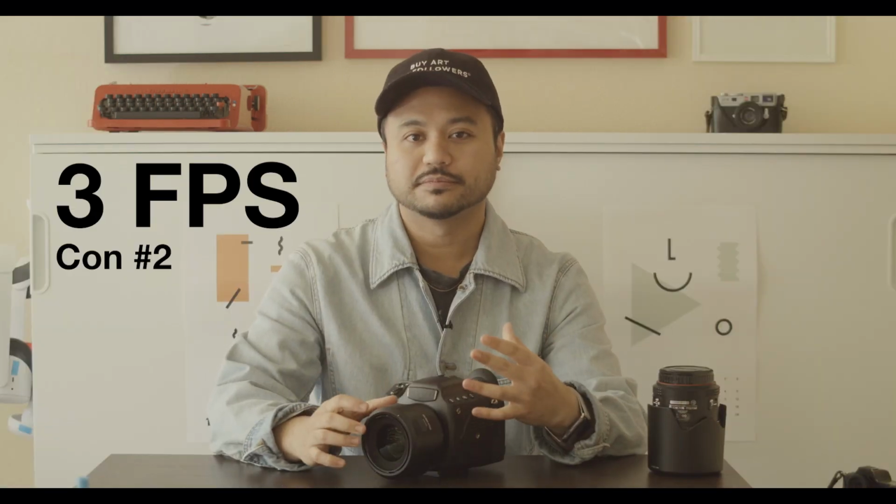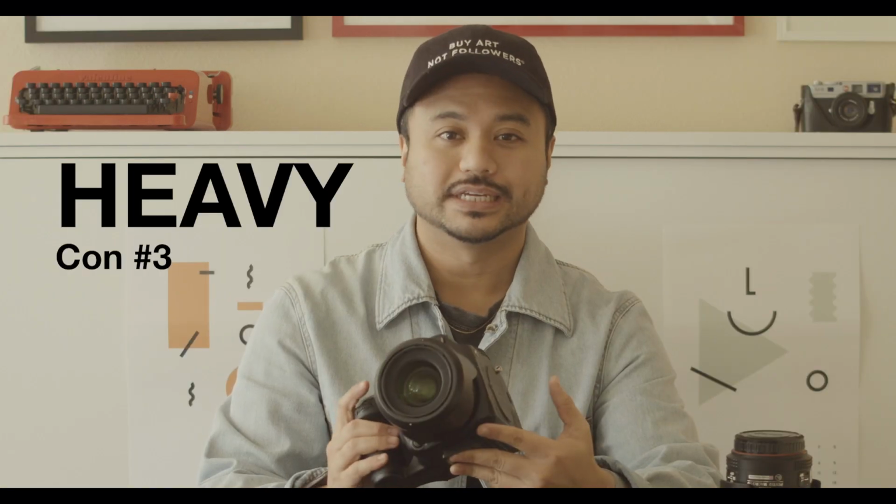Second con, 3 frames per second. You definitely won't be spraying and praying with this camera. Enough said. Third con, it's heavy. It's a pretty big camera by itself, and the lenses themselves are also just as big. So it's most likely not a traveler's camera unless you're traveling for work.